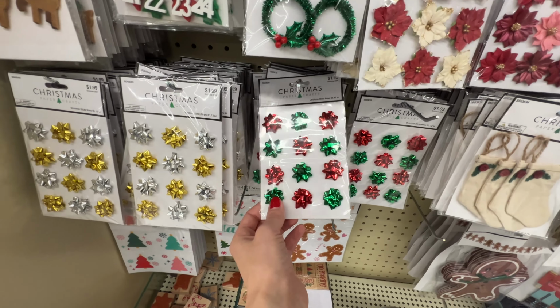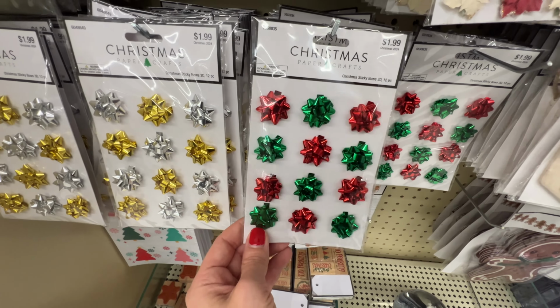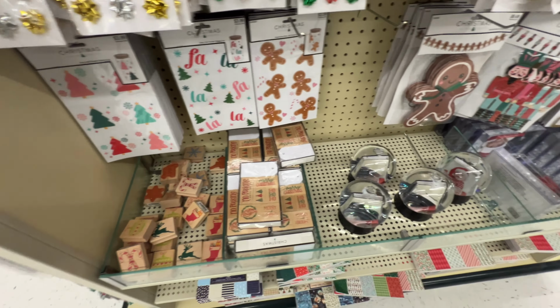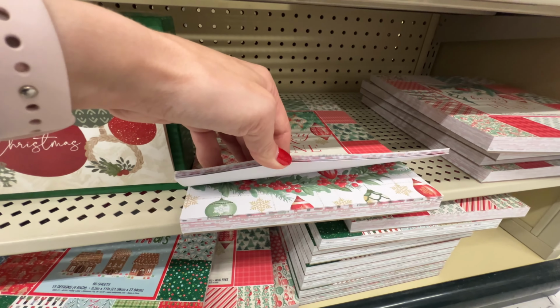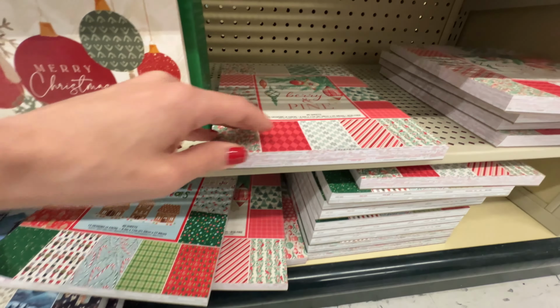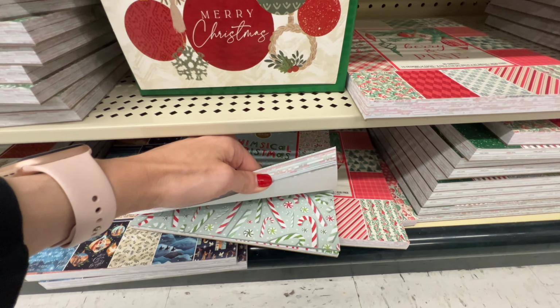These miniature bow stickers would be really great to place on top of a miniature gift. These scrapbook paper packs are really great to use to wrap miniature presents, so I like using these as wrapping paper.